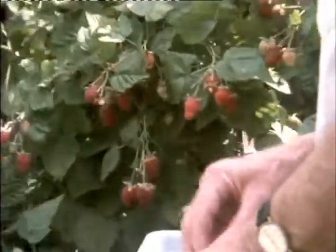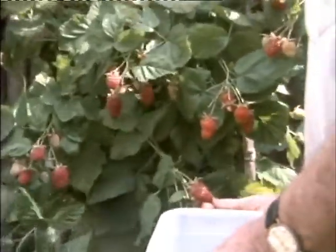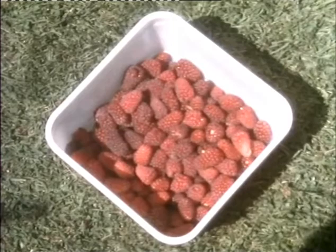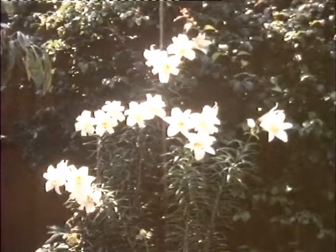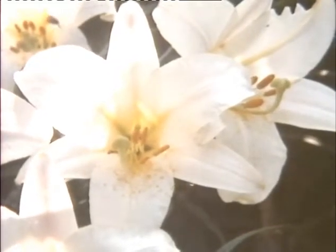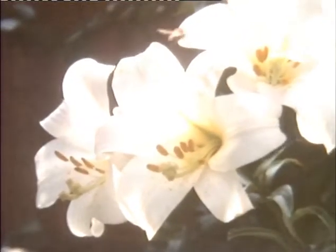The loganberries are now ready for picking. They're excellent for cooking, freezing and jam making. They also make an interesting dessert if eaten fully ripe. Lilium regale is a little gem of a flower with a beautiful perfume, and it occupies a special place in Fred's garden.